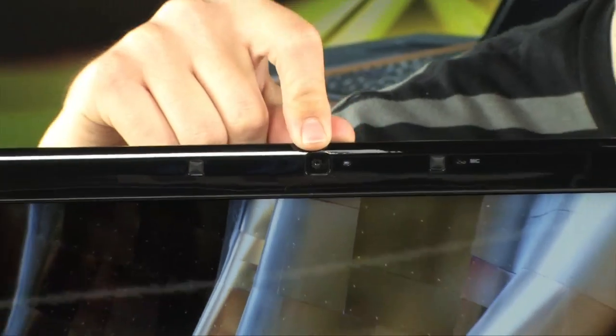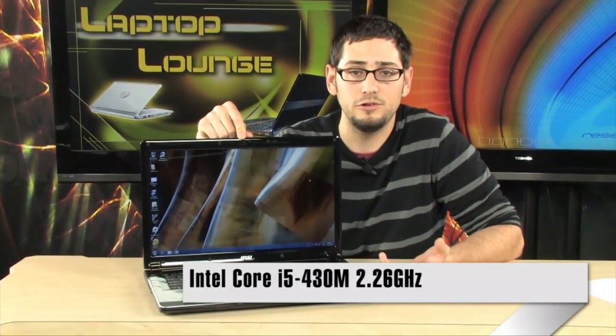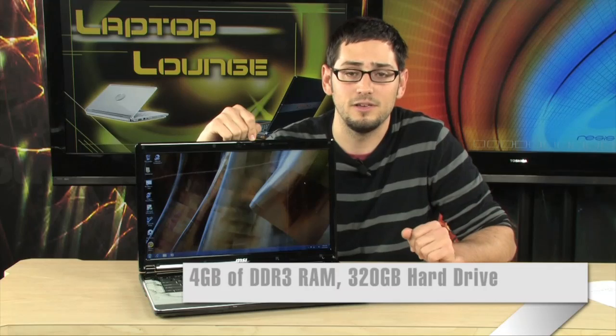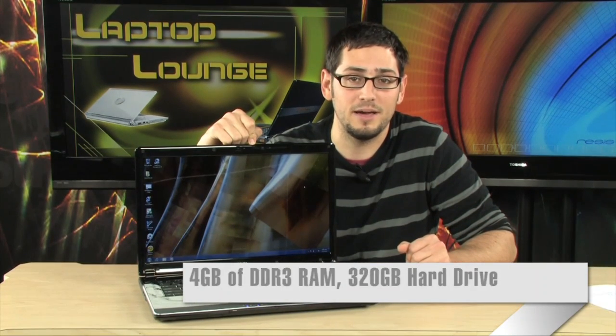Now, on top of that, it does have an Intel Core i5 processor. It's the 430M, 2.26 gigahertz, self-overclocking with Turbo Boost, so it will up its frequency if you're running a single-threaded application. 4 gigabytes of DDR3 memory, and it also has, surprisingly enough, a 320 gigabyte hard drive, which is very, very large. It means you're going to be able to store a lot of stuff on here. Wireless-N is on board, HDMI port, etc., etc.